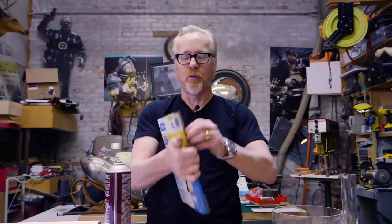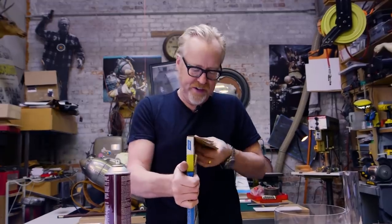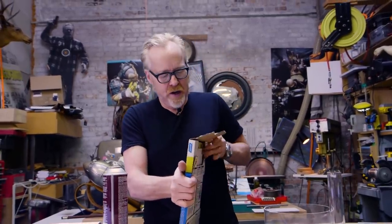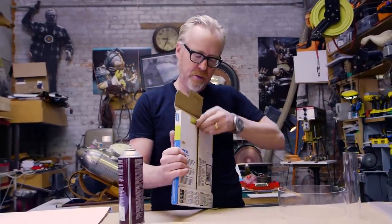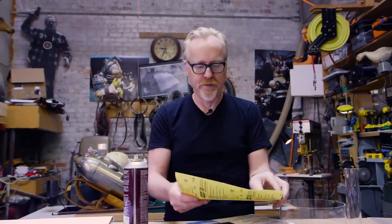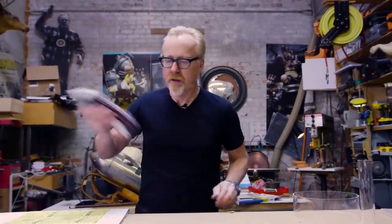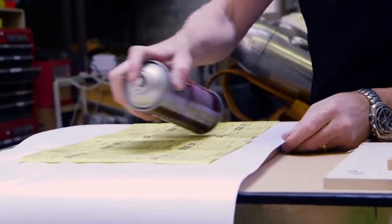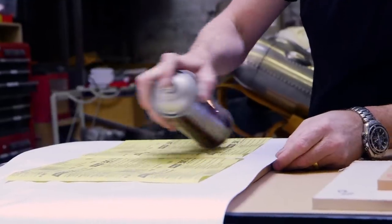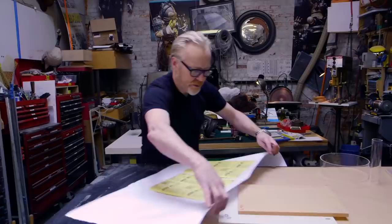When you're cleaning up acrylic, you can sand it, but you can get it even smoother than sanding with a technique I'm about to show you. But first, I'm gonna need to make a sanding platform. And I'm gonna use a couple sheets of 180 grit sandpaper for this. Put some spray glue on their back sides. Let that set a minute.